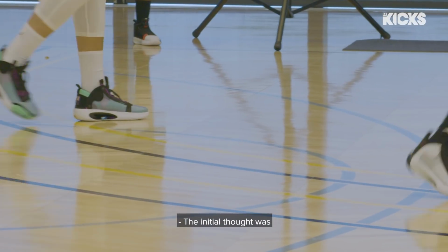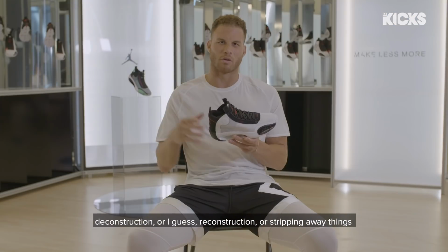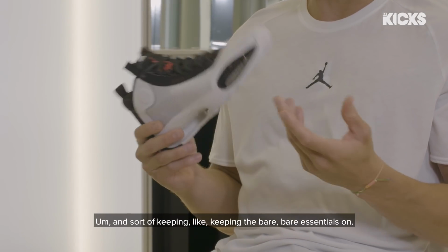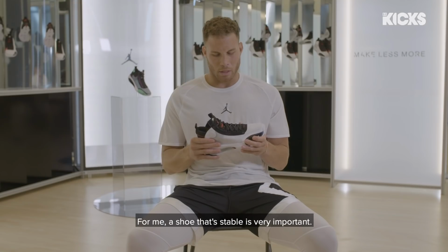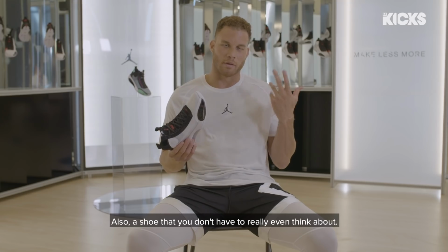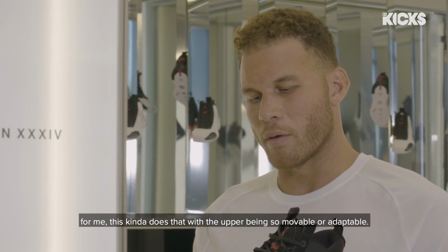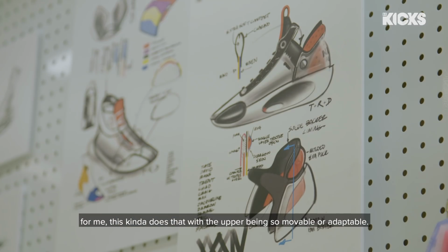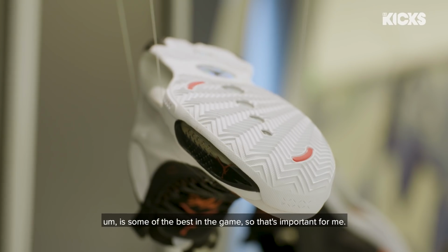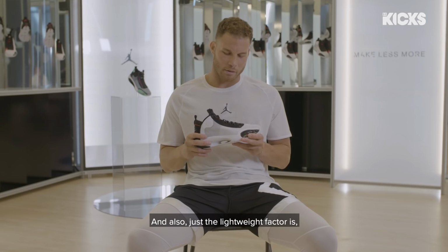The initial thought was, I really like the idea behind this, and it's kind of like deconstruction or reconstruction, stripping away things that you don't need in a shoe, and keeping the bare essentials on. For me, a shoe that's stable is very important, and also a shoe that you don't have to really even think about, like a shoe that you almost feel like you're not really wearing anything, or a shoe that's a part of your foot. So for me, this does that with the upper being so movable or adaptable. On the bottom, the herringbone traction is some of the best in the game. So that's important for me. And then also just the lightweight factor is important.